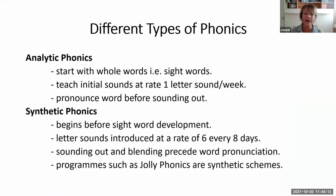Now, let's look at different types of phonic instruction. The traditional form of phonic instruction is analytic phonics. This starts with whole words, so the child establishes a sight word vocabulary to begin with. They are then taught the initial sounds at a very slow rate of 1 letter sound per week, and the child is encouraged to pronounce the word before sounding it out. So when she's shown the printed word cat, she says cat and then goes c-a-t.